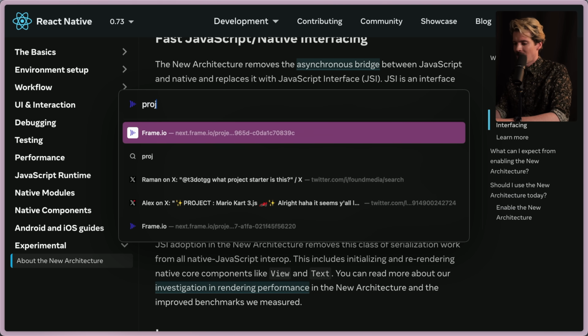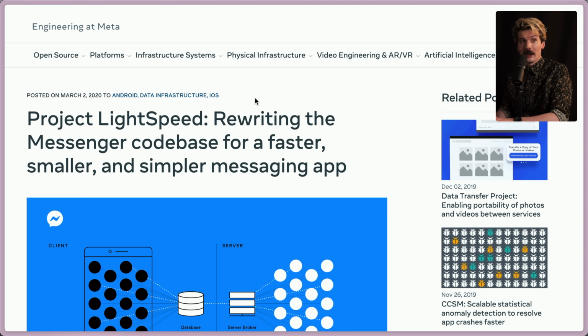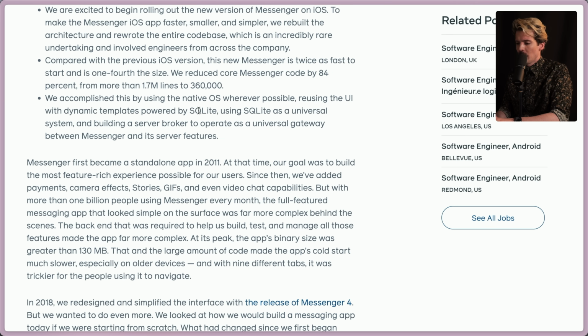One of my favorites that I pulled up on stream earlier is Project Lightspeed, which, if you're not familiar, was the rewrite of the Facebook Messenger app, rewritten in, of all things, SQLite. Yes, the UI is powered by dynamic SQLite templates because, much like C++, SQLite's one of those tools that is basically identical and really performant on literally every single platform. So if they write everything in the SQLite binding, it works everywhere.